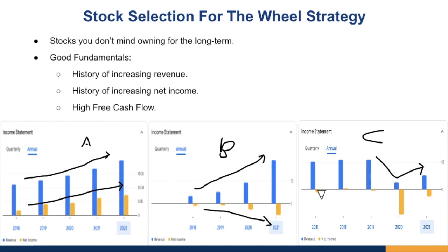And what about your profits, right? You have a loss here, you have a slight positive here, you have a loss here, you have a massive loss here, and another loss here. Would you want to put your hard-earned money into these stocks? Chances are that you wouldn't want to, right? Because it's pretty risky. So what are these companies?